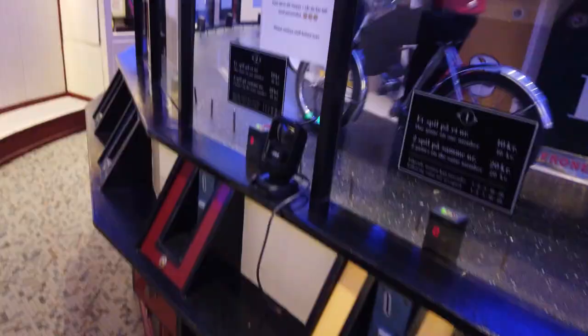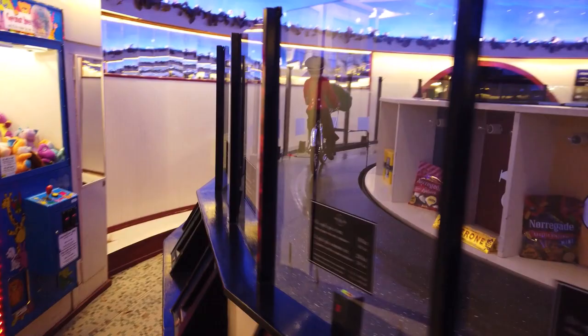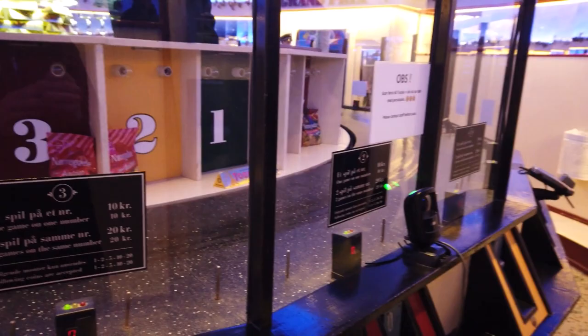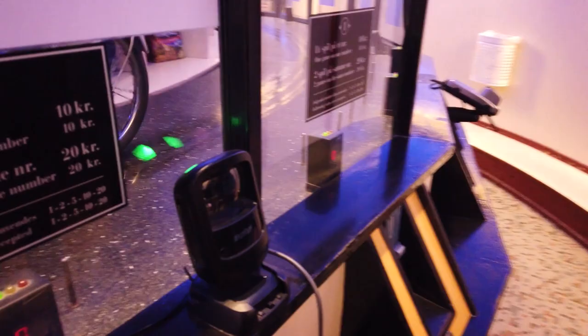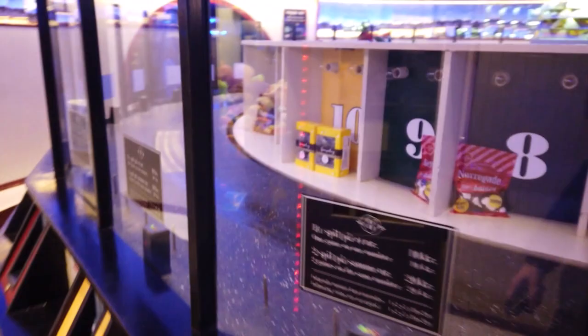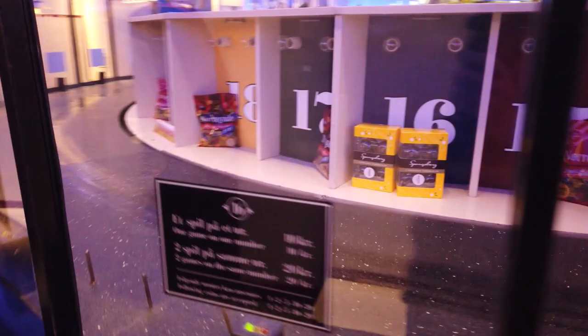Okay, this is one of the games that we get a free go on, but we haven't got a clue what to do. Let's find out. Okay, so you have to pick a number. So I'm going to see if my favourite number's got a good prize on it. Chewy sweets.